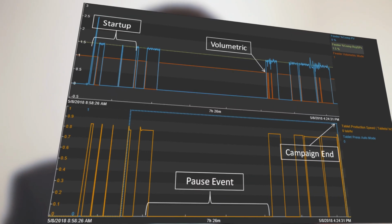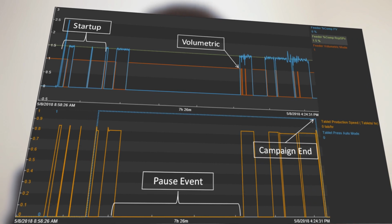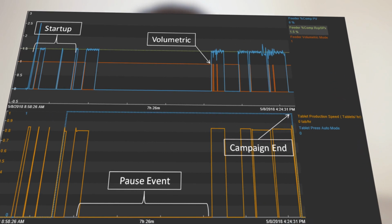A lot of it was contextualizing the data into event frames that were able to be searched by product name, batch name, different things like that. So it was easier for them to pull out data from a certain run instead of having to understand when we actually ran it and do it by a time-based system.